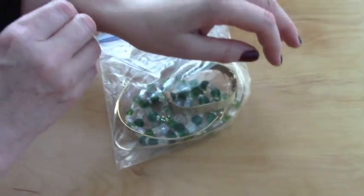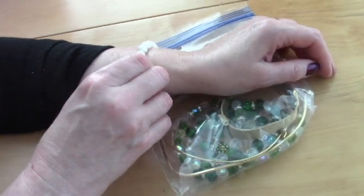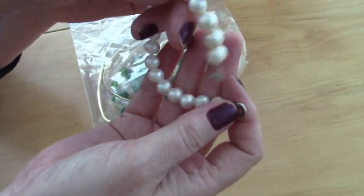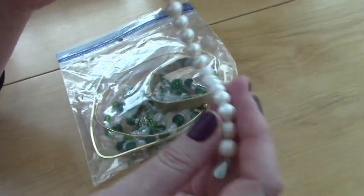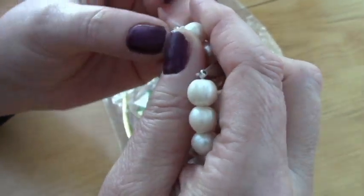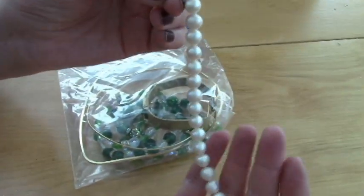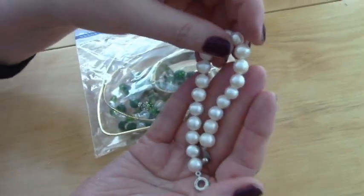Oh, I got this. They had some jewelry, and they have it in odd places, like in with the sewing stuff and just on a random rack. These are baroque pearls. They seem to be pretty good quality, and there's a name on there, but I don't know what it is. It's like Yu, Zheng Yu, I don't know. I thought those were pretty nice size, pretty white.